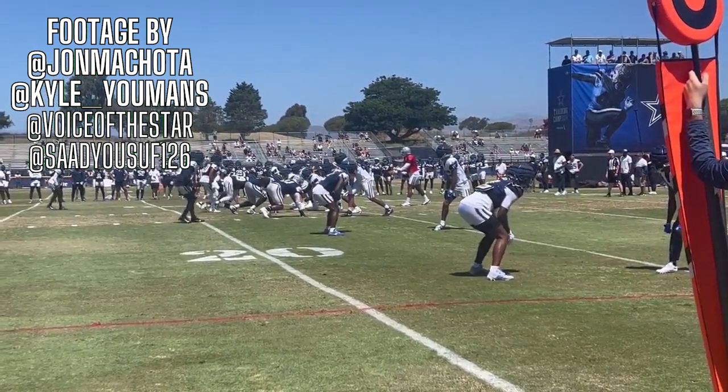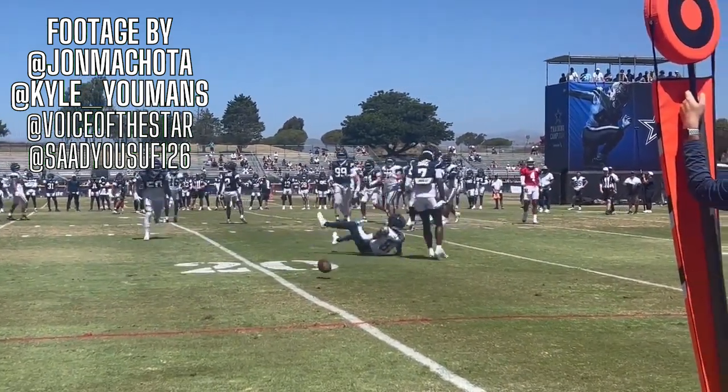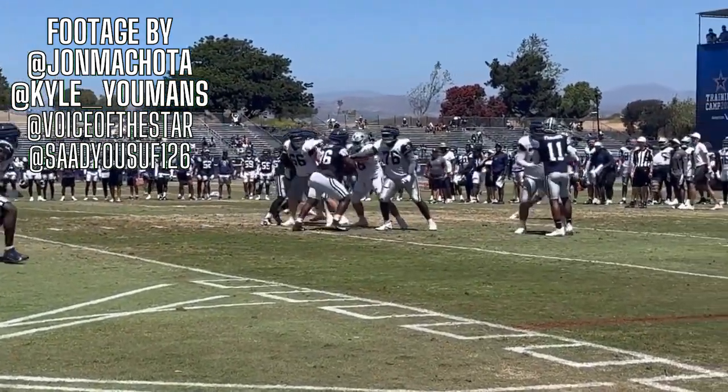Another thing that's been interesting to me is the way they're utilizing Micah Parsons. Now, this is a guy who can pretty much play anywhere along the defense. You put him on the edge, right, he's fine. You put him as an off-ball linebacker, he's good as well, right?